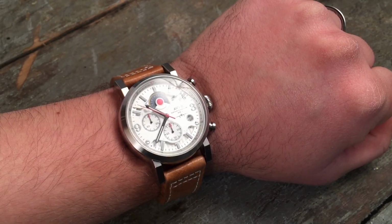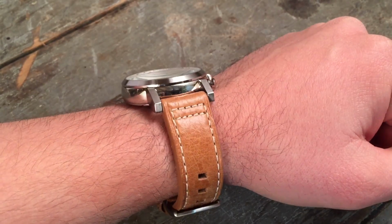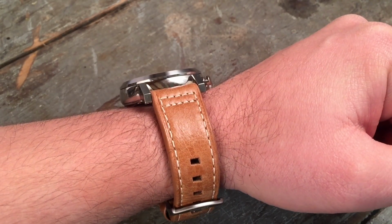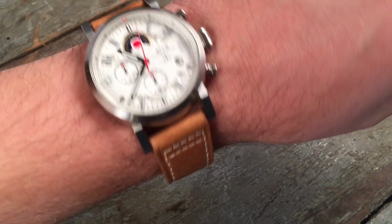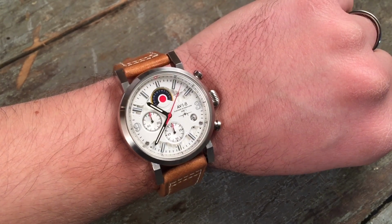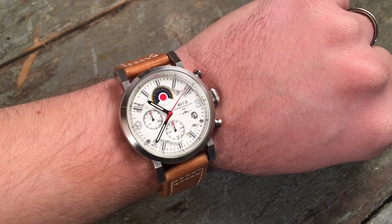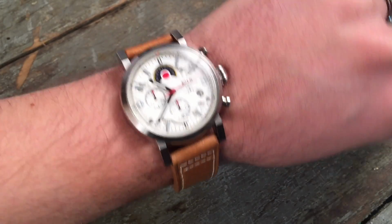Here's a shot of the watch on my 7¼ inch wrists. I would say that the large lugs and relative thickness of the watch definitely makes it seem like a large watch to wear, especially coupled with this robust leather pilot style strap. Nevertheless, it does fit under a lot of cuffs thanks to its fairly rounded design, and it is comfortable to wear.